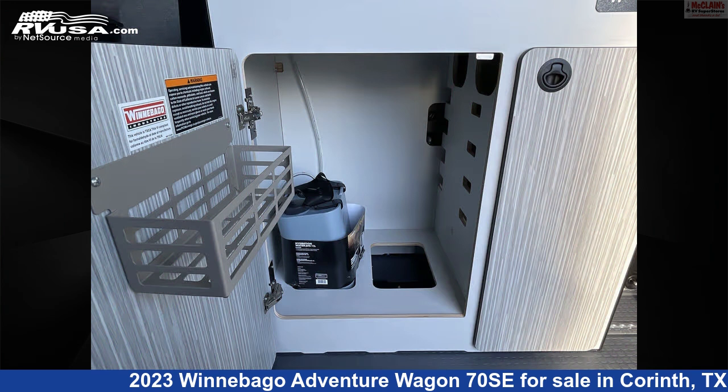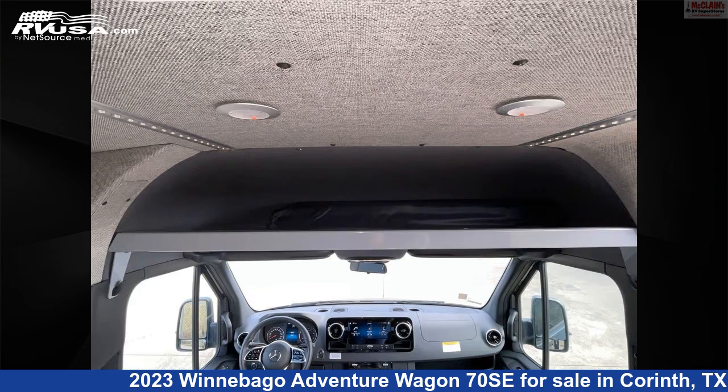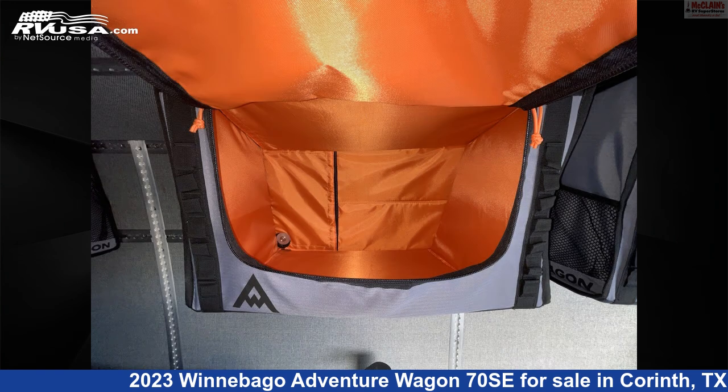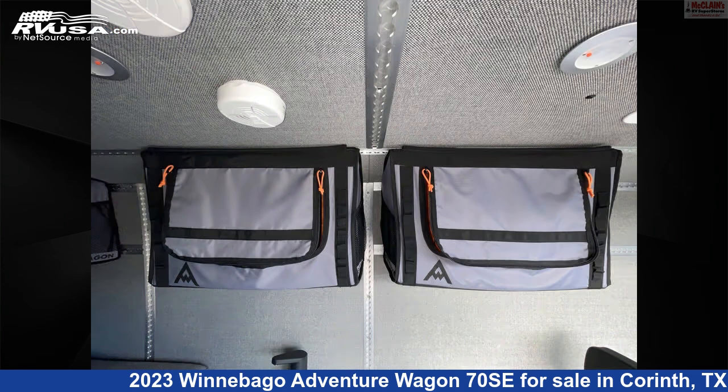This new Winnebago is 22 feet 11 inches in length and features sleeps 2, auxiliary battery, carbon monoxide detector, refrigerator, smoke detector. The floor plan layout of this Class B features front living area, rear bedroom.